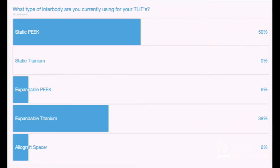But I think there's significant opportunity for improvement of the materials. Instead of a material like PEEK, and I'm not anti-PEEK, but PEEK doesn't aid. Some people say it hinders. But I think we can all agree it doesn't aid in the fusion process. And I think there's ways around it. We'll get to it here.